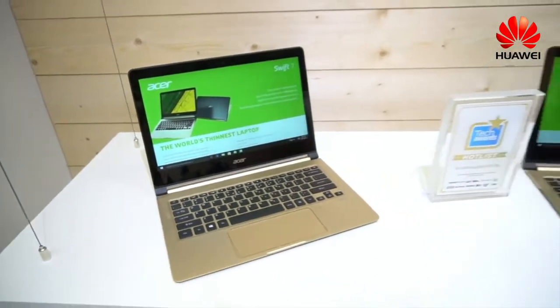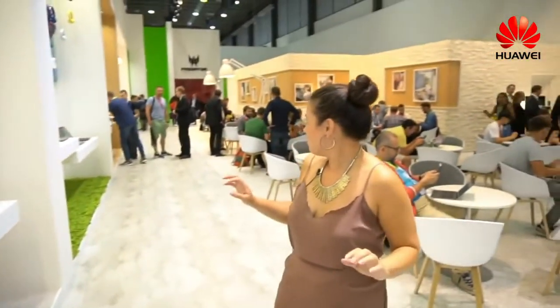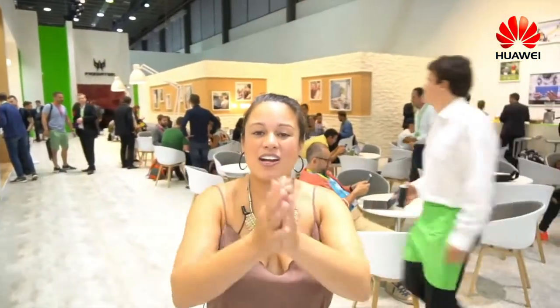So that was our tour of the Acer booth. You can see it's lovely in here. Now we're gonna head back to the show floor to check out some more stuff.